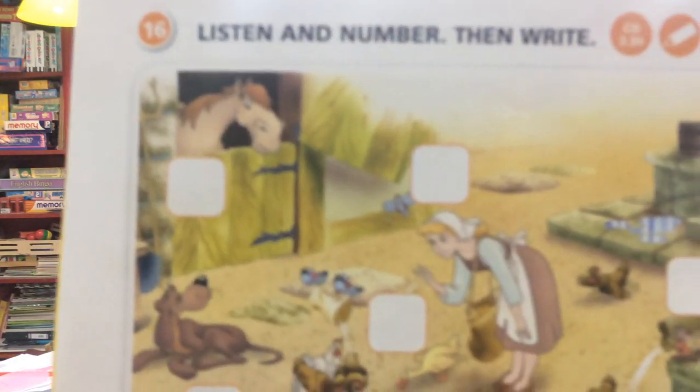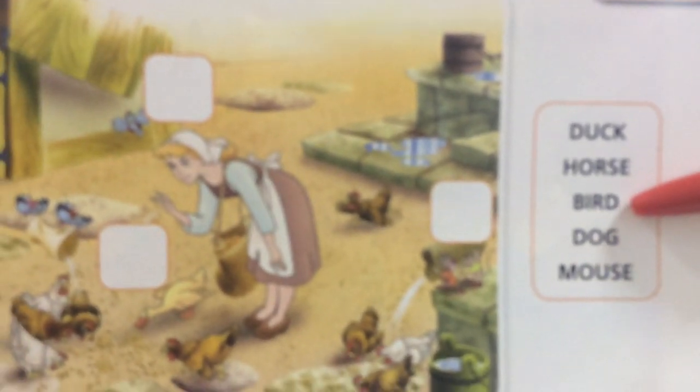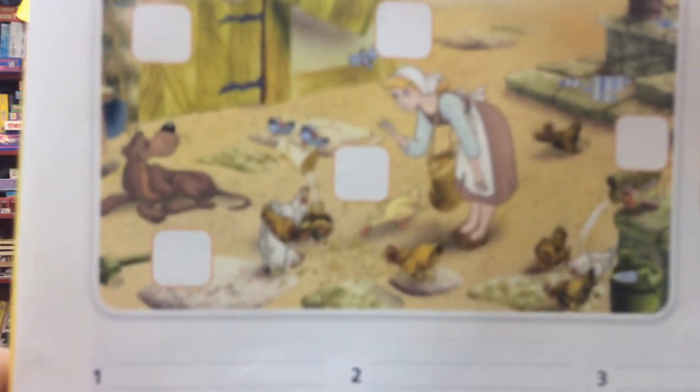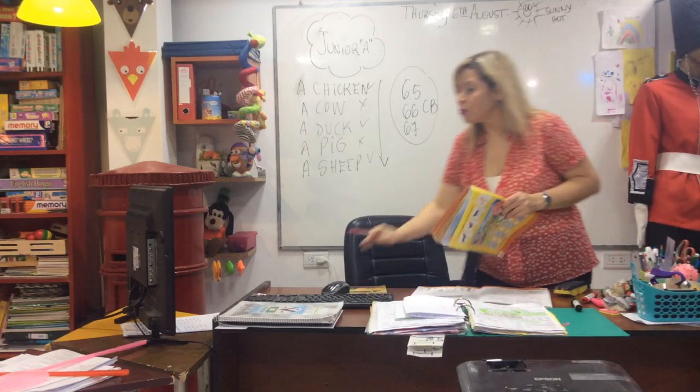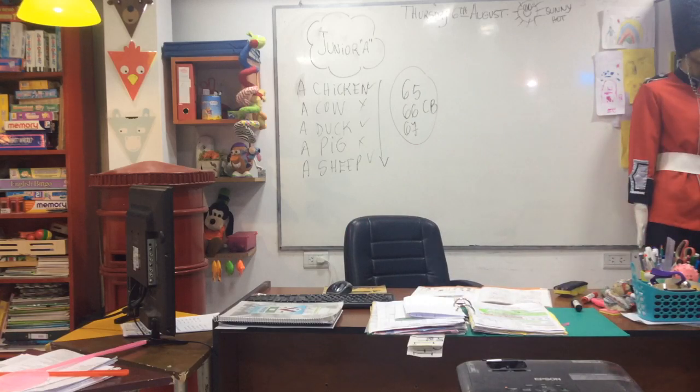Okay. Y por último, page 67. Listen and number. Duck, horse, bird, dog, and mouse. Listen and number. Okay? Vamos a poner los numeritos en los casilleros.